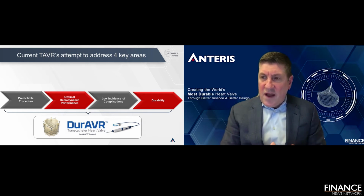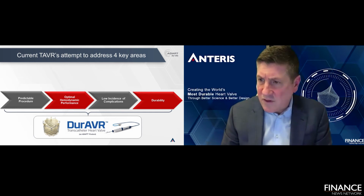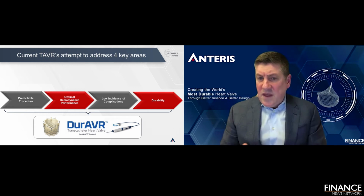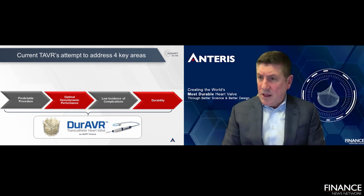And of course, these valves also start to deteriorate. So that pressure goes up fairly quickly. These valves are not maintaining that function for 5 years. They're starting to decline. Pretty soon you'll end up in moderate and sometimes back into severe stenosis with that replacement valve. And sometimes you'll have to put another valve on top of that, which is not very optimal. Next one is the low incidence of complications. I think, again, these devices have been around long enough that everybody understands the complications.